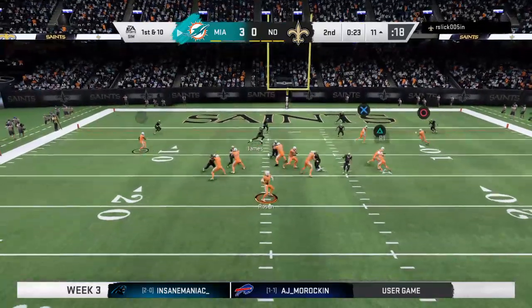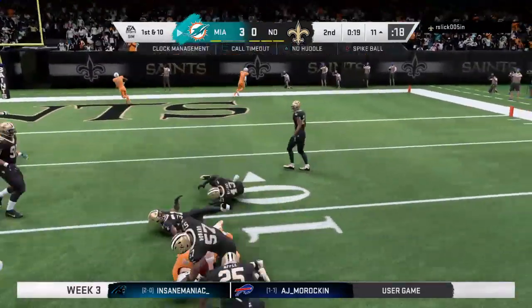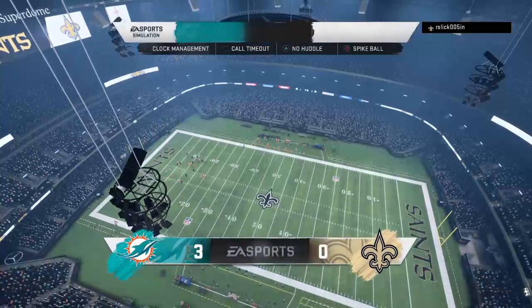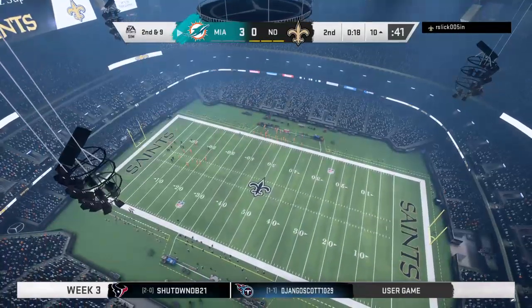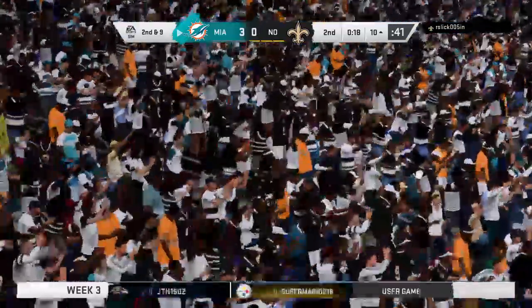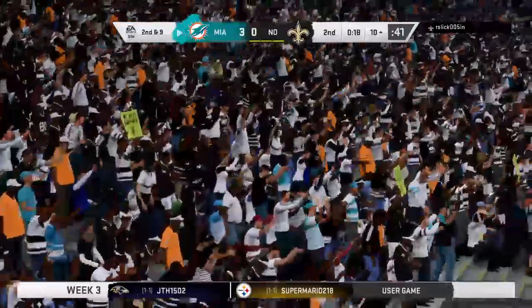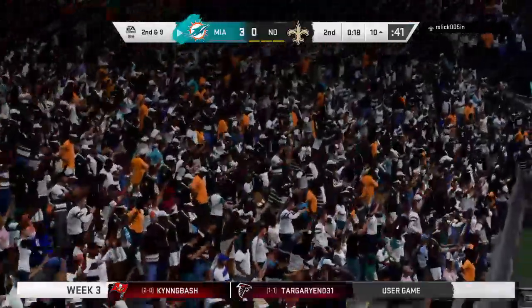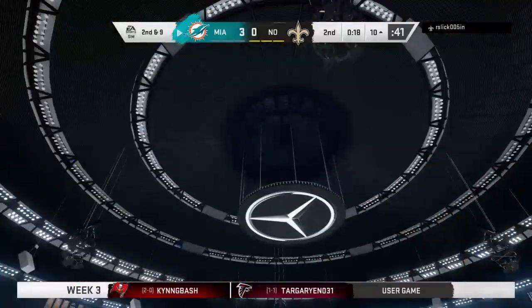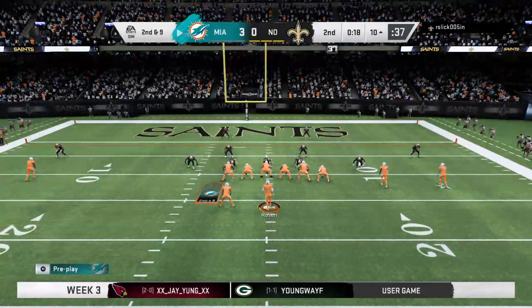They'll look to throw on first down with Josh Rosen. That's complete to his tight end, Mike Gesicki. Now the Dolphins will use the last of their timeouts as the clock will stop with 18 seconds to go in the first half. They only got a yard out of that last completion, and that makes this second and 9.